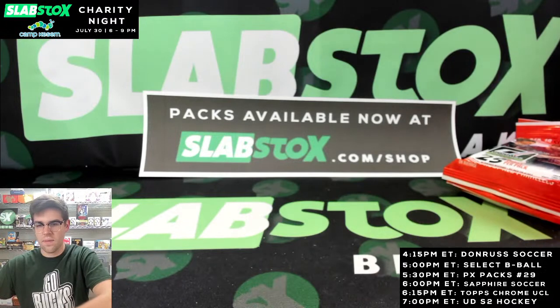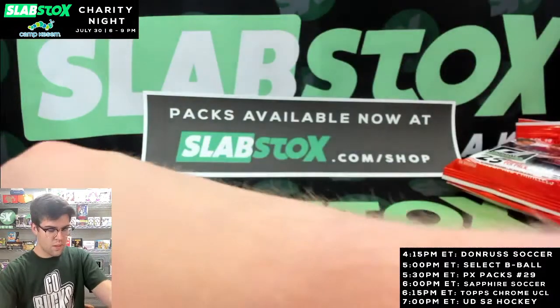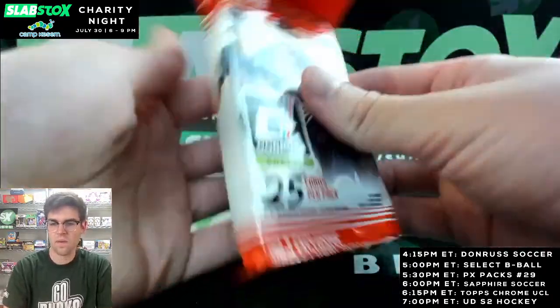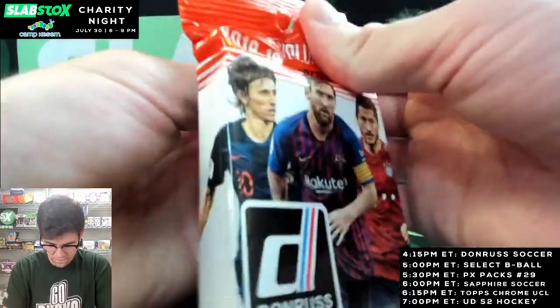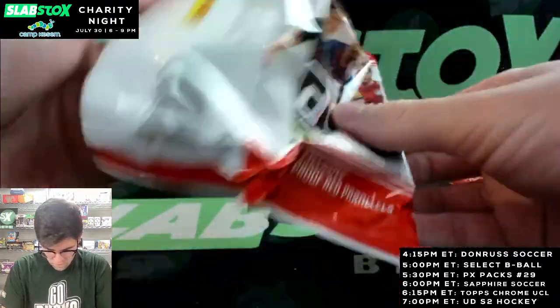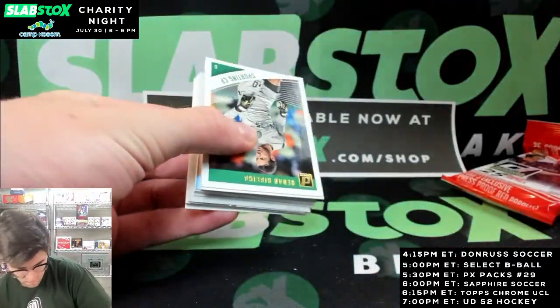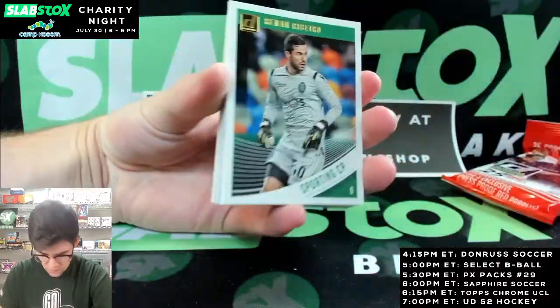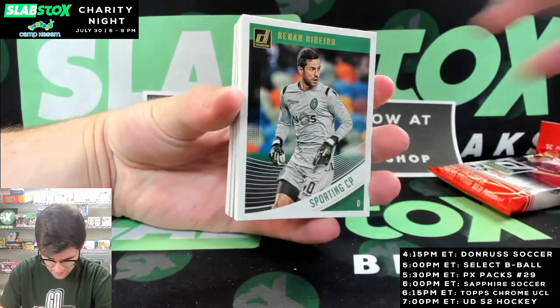Two packs left. All right, 11 for Benjamin. Good luck, Benjamin. Holo time. Might have one left then, the last pack.